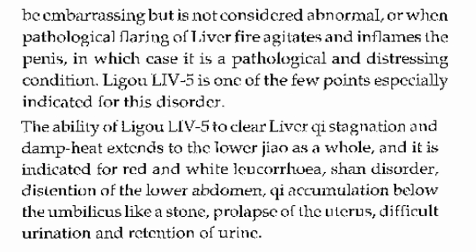The ability of liver 5 to clear liver qi stagnation and damp heat extends to the lower jiao as a whole and is indicated for red and white leukorrhea, shan disorder, distension of the lower abdomen, qi accumulation below the umbilicus like a stone, prolapse of the uterus, difficult urination, and retention of urine.